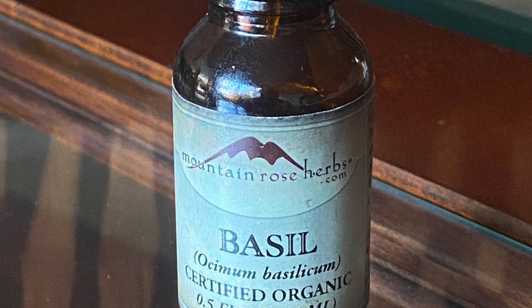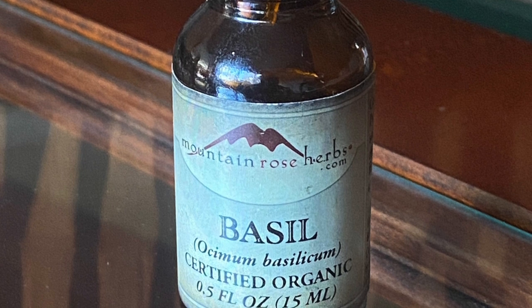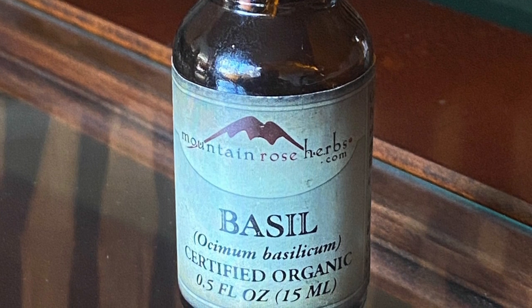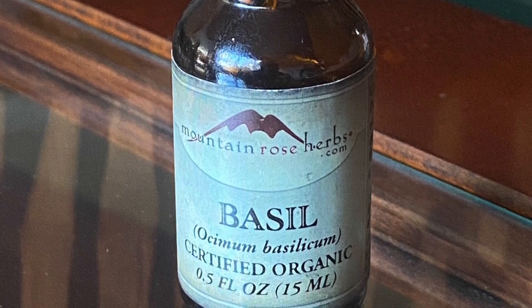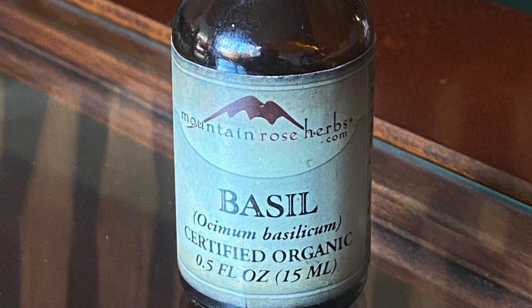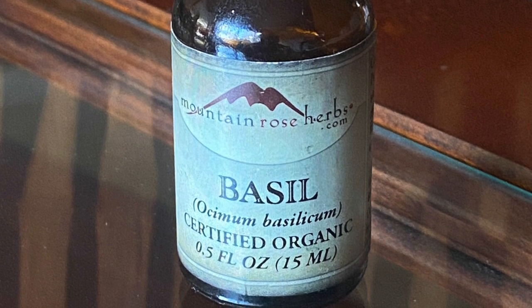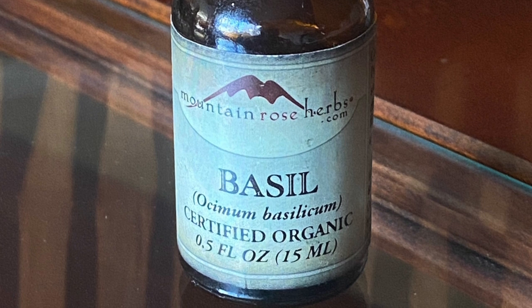It is warming, so you'll definitely feel it. It's tingly on the skin, really warming on the skin, itchy. If you've got really sensitive skin, you definitely want to put it in a carrier oil and not just use it directly on the skin. But this is my number one oil for menstrual issues.